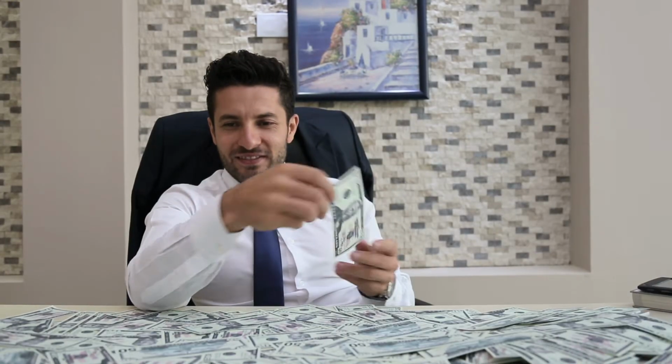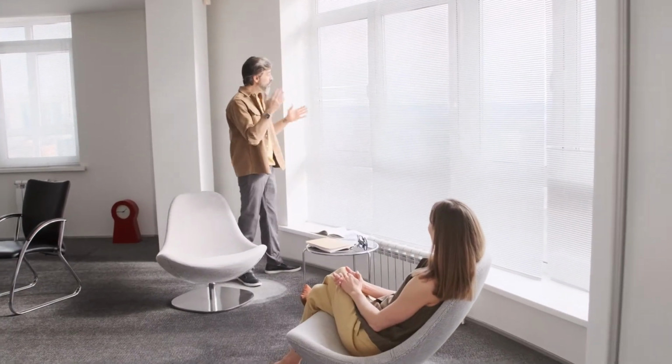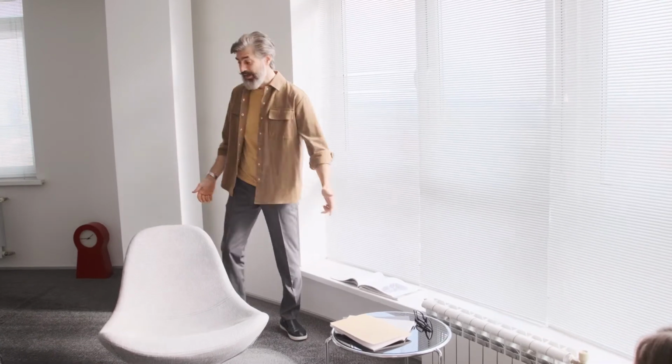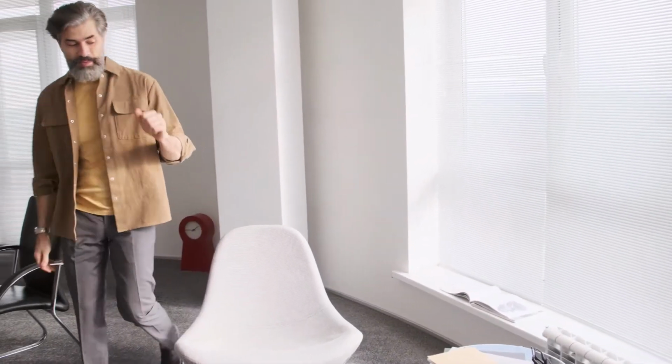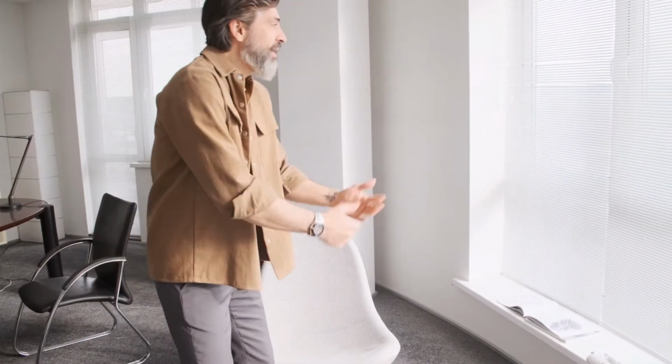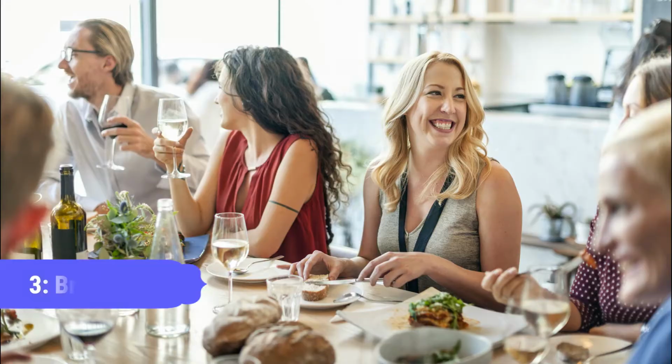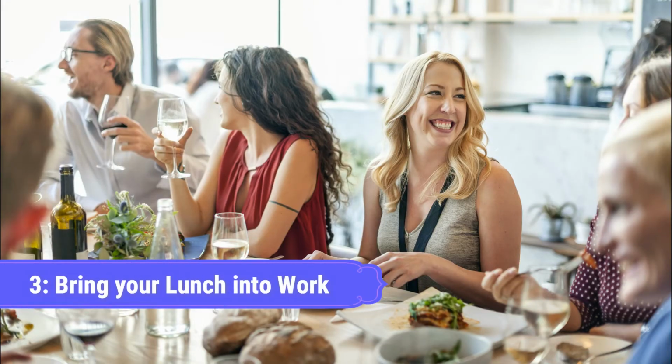For example, if you have an odd payment amount such as $1,046 a month, you can round it up to $1,100 and dedicate the extra bit as payment on the principal. Even if it's only paying an extra $50 or so a month, the principal payments will add up faster than you'd believe, speeding up the mortgage payoff process. Number three, bring your lunch into work.